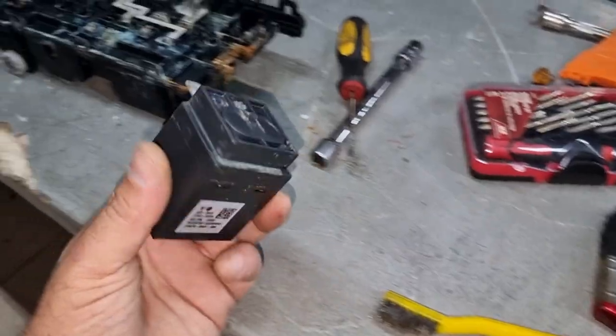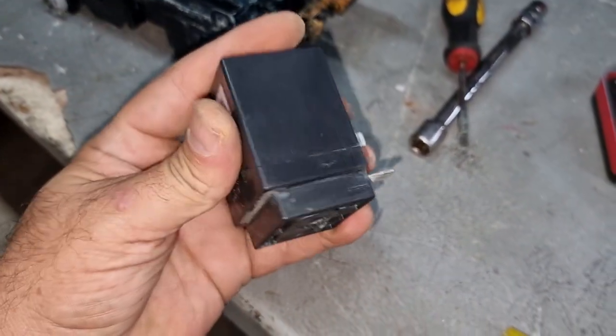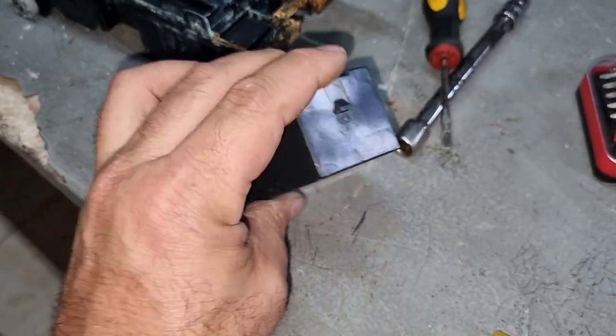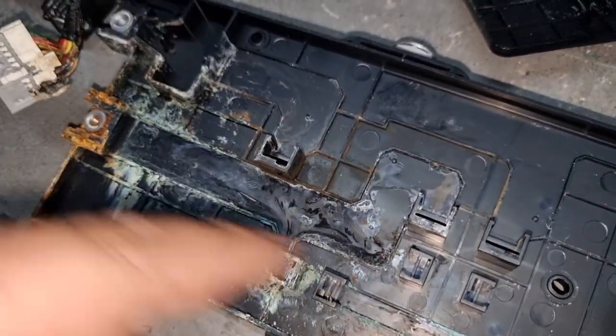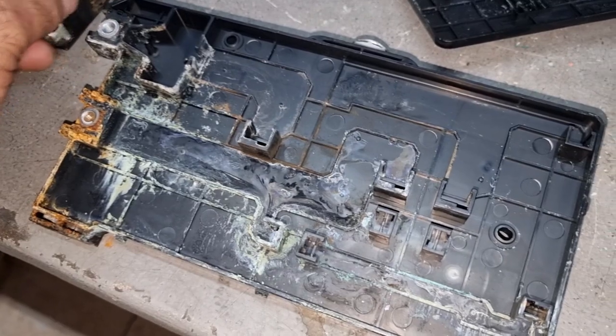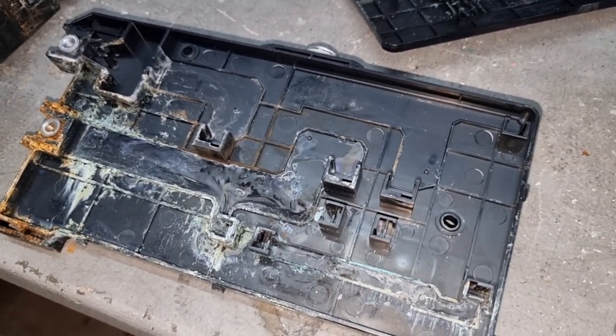We'll continue. All right, so we have one of the relays over here. I'm gonna open this relay. And look over here, these marks of carbon, just how much current you see was happening over here when this was shorted under the water. Very tough.